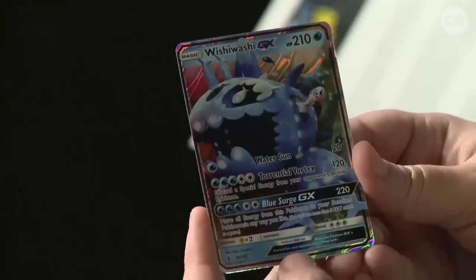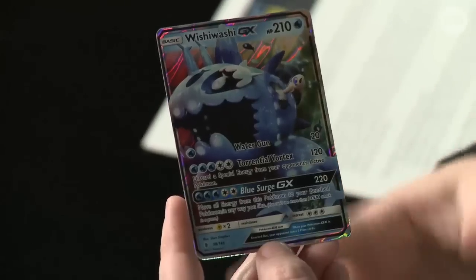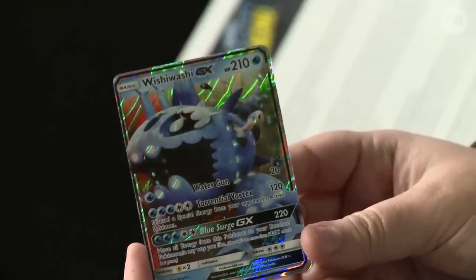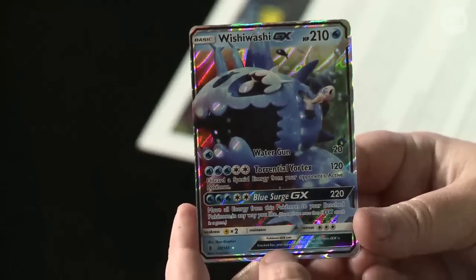So that's why it uses so much energy, because you'll be able to redistribute three waters into normal energies, which is not bad. Also, this artwork, just look at that. You wouldn't want to be swimming in the ocean this summer and see that coming towards you. Absolutely not. So, hey, we got a GX card out of the bonus decks. Look at that. Came in clutch.